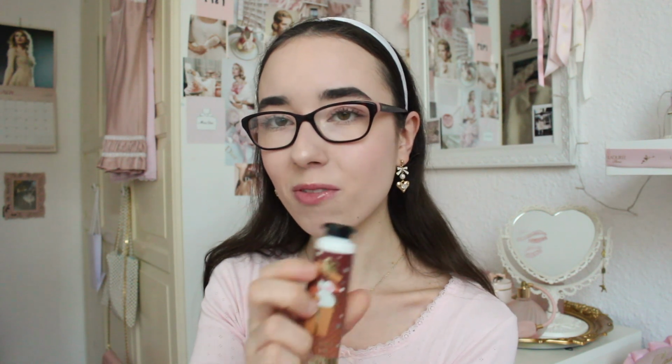And then I also have a hand cream with me. The one I'm currently using is the Hot Cocoa and Cream from Bath and Body Works, and I also got this when I was in the US last year. And I also think the packaging is adorable. There's this little mouse on here, which is so cute. And it just smells like hot cocoa, so it's perfect for the winter months. I just really love this one, and it smells amazing. And who doesn't love to smell like hot cocoa?